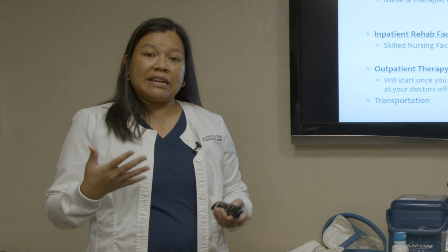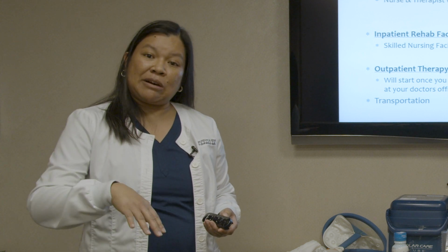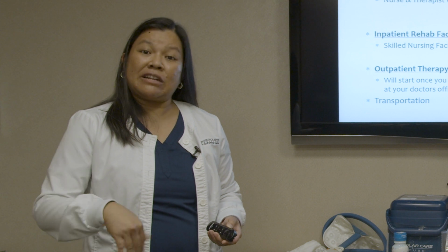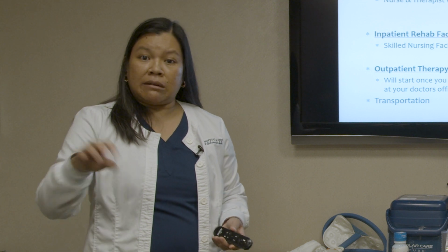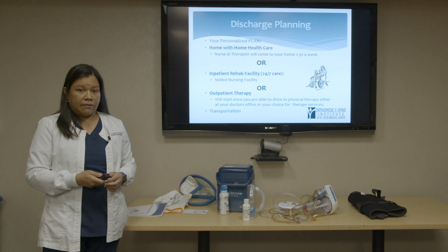Transportation. So day of discharge, your family or your friend is going to have to help you. We are going to help you into the car or vehicle, but they're going to have to be able to help you out. If you go to a rehab, we'll help you into the wheelchair or the stretcher, but they're going to help you out. So we'll go by the precautions and we'll make sure you're safe.